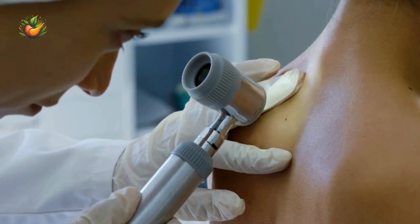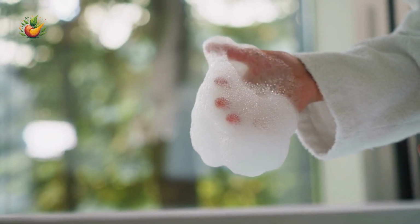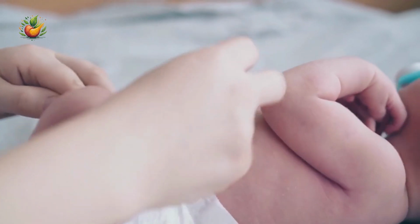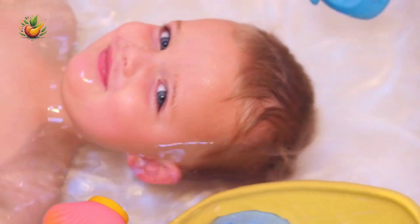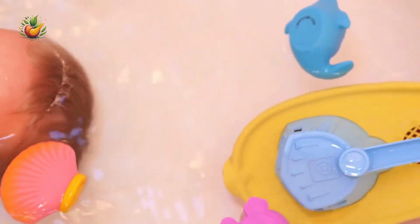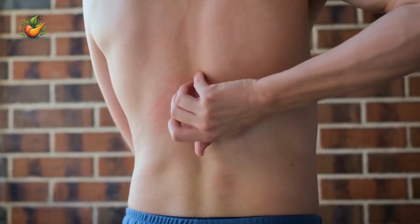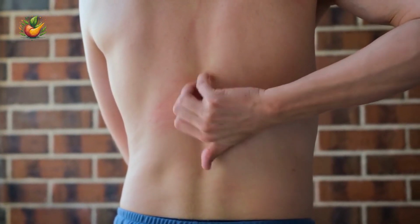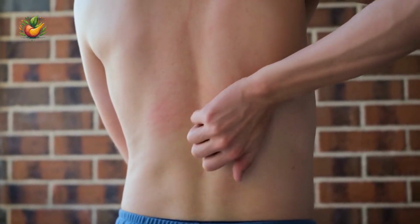Fluid drainage and pus, open sores can ooze white or yellow pus, a sign that bacteria have likely set in. Blistering and crusting, blisters may form and burst, leaving behind a crusty layer. This is common with bacterial infections and should be treated quickly. More severe symptoms, fever, chills, and fatigue signal a more serious infection. If eczema becomes infected, immediate medical care can be essential to prevent complications.